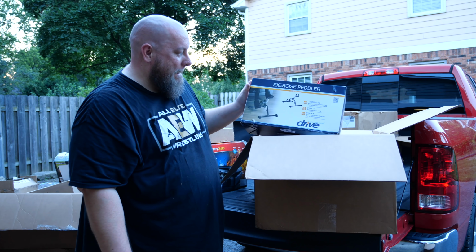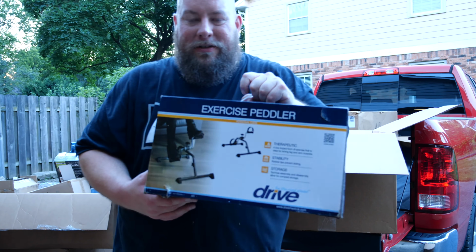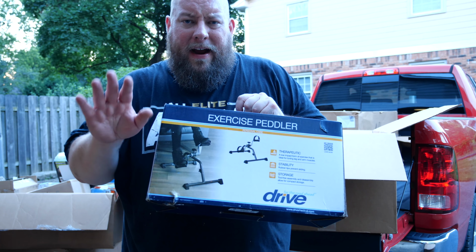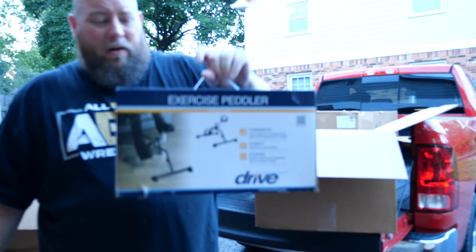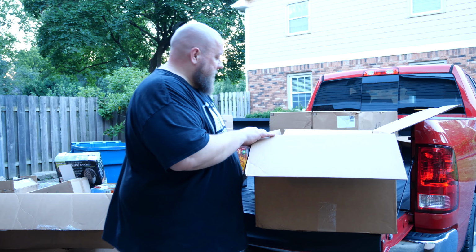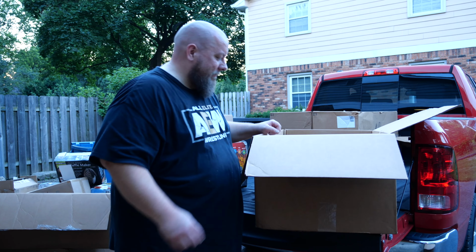Underneath the desk, exercise pedaler. I actually had one of these and I used it underneath my desk for a little bit. It works, but it rides up on you whenever you try to use it. It doesn't stay on the ground very well. It works though. It's better to get that out than a whole case of snot suckers.